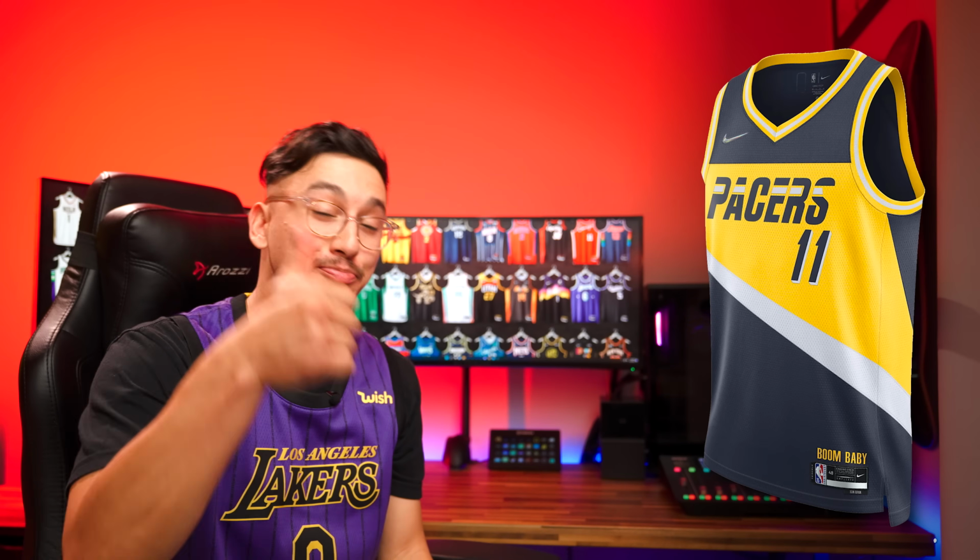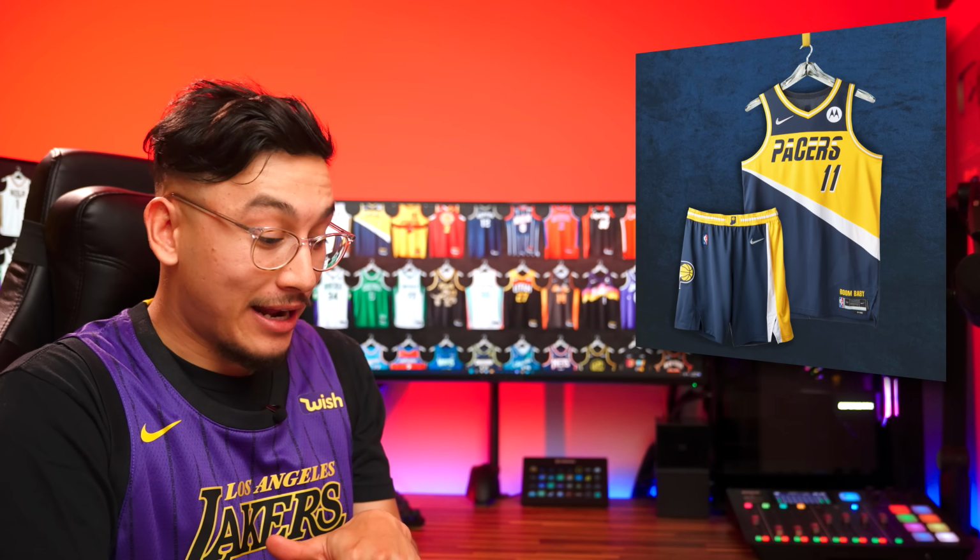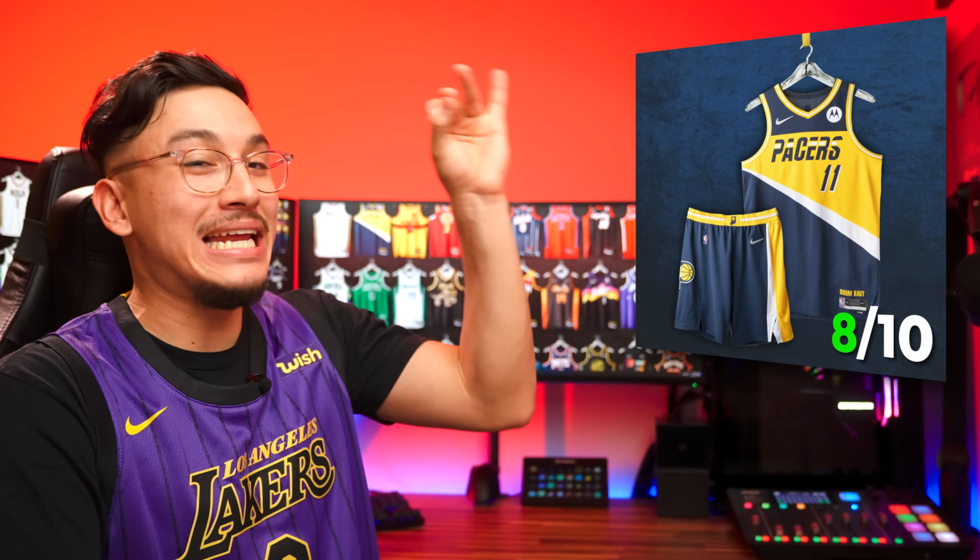It says Boom Baby on the bottom of the jersey. I'm not really too sure what Boom Baby means, but I'm sure a Pacer fan will let me know in the comment section below. But hey, Pacer fan, before you comment, good job on this year's jersey. I know you had nothing to do about it, but I'm sure you're proud. I actually almost forgot to give these a rating. So I'm gonna give these a rating of 8.5 out of 10. Not quite that Elite 9 club tier, but still pretty awesome.